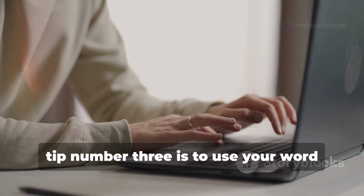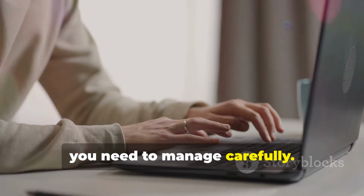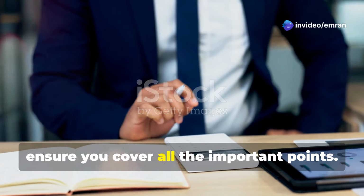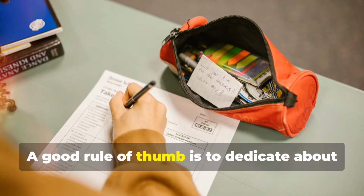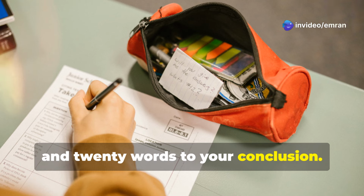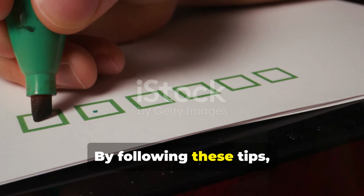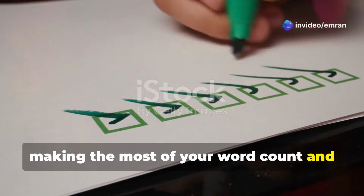And finally, tip number 3 is to use your word count wisely. Think of it as a precious resource that you need to manage carefully. Think of your word count like a budget. You need to allocate it carefully to ensure you cover all the important points. This means prioritizing the most critical information. A good rule of thumb is to dedicate about 30 words to your introduction, 100 words to the main body paragraphs, and 20 words to your conclusion. This structure helps ensure that each part of your response is balanced and comprehensive. By following these tips, you'll be able to write more effectively and efficiently, making the most of your word count and producing high-quality work. Happy writing!